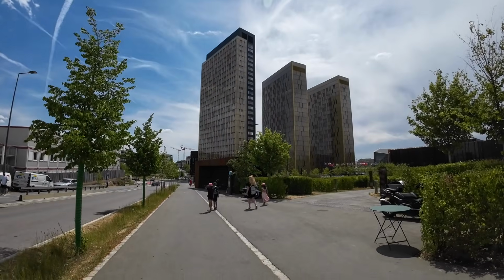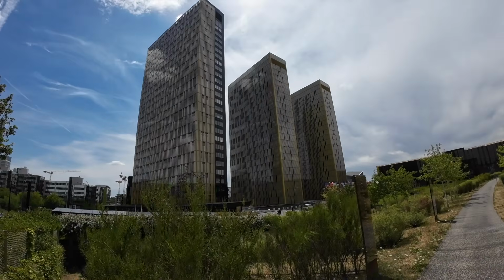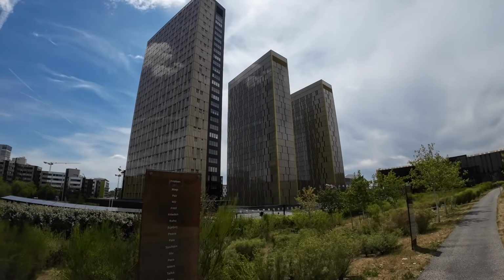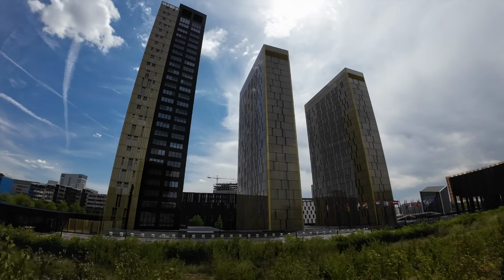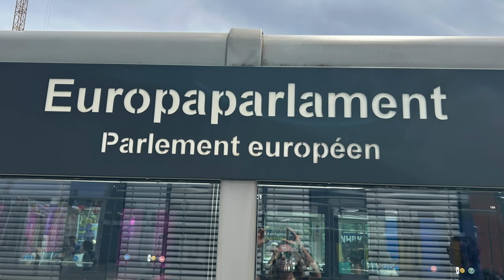Luxembourg is one of the 3 official seats of the institutions of the European Union, alongside Brussels and Strasbourg. The European Court of Justice is here. The European Investment Bank is here. And several other important European institutions have their home in Luxembourg.